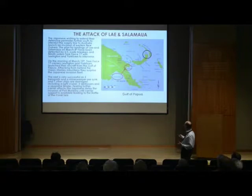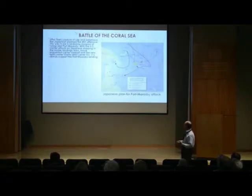That's right there, because they need to eventually attack Port Moresby to take over all of New Guinea. So consequently, that puts a monkey wrench in their plans, and now they have to say, hey, you know what, we're going to need some help to do this. We need a couple of aircraft carriers.